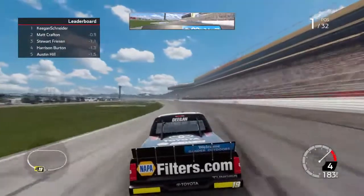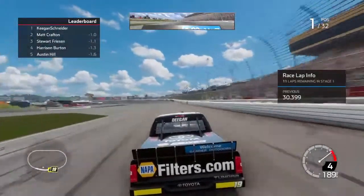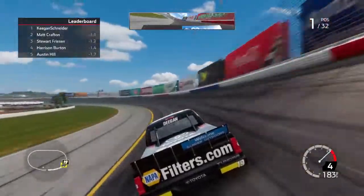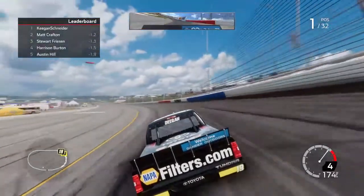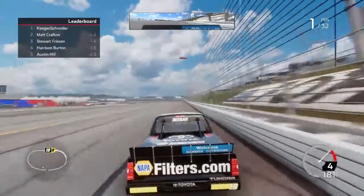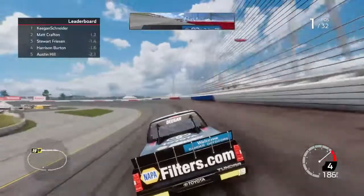You know, with having the clean air out in front this time, it doesn't seem like Matt Crafton's going to try to make a good run on us, at least right now. Not saying we wouldn't have come back and won that first stage if we stayed green, but it would have been a lot more difficult seemingly than what it is right now.